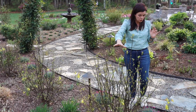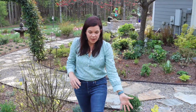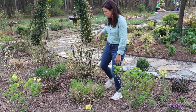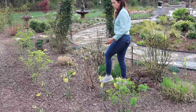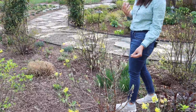But these are doing well. My Limelight Primes, look how nice they have all fleshed out there in the back. My grasses are coming up nicely. I'm telling you y'all, it has been so warm here. And then the beautiful new foliage on the Gatsby Gal, nice, poking out.